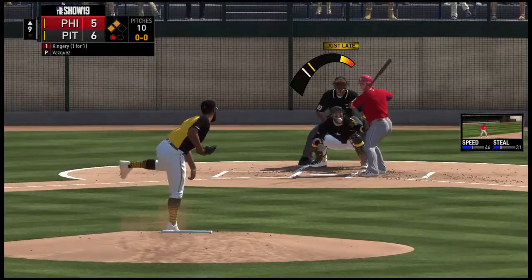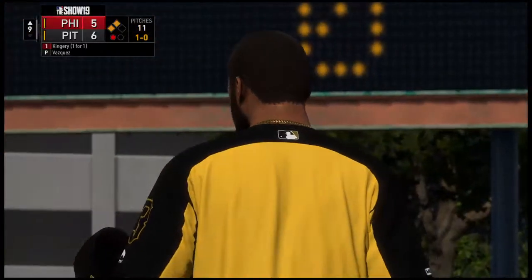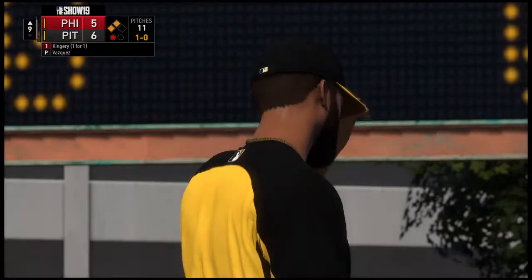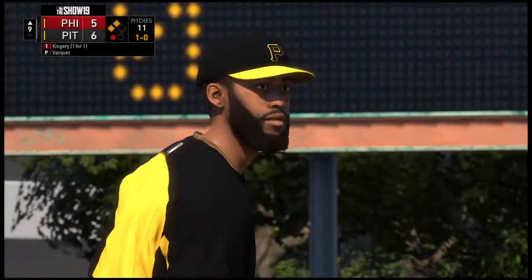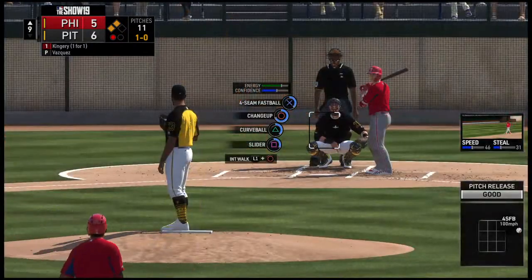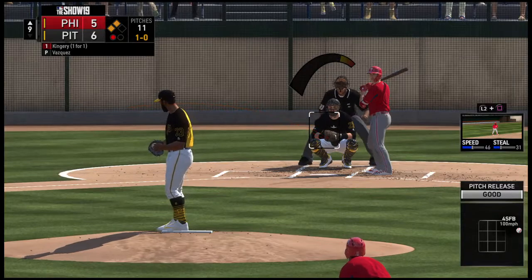First offering on its way. Way inside with that one. A pretty easy take there. No doubt. Some saves come easier than others, and I know this all too well. They're really making wrapping this thing up a difficult task. One out with the possible tying and go-ahead runs on base here.